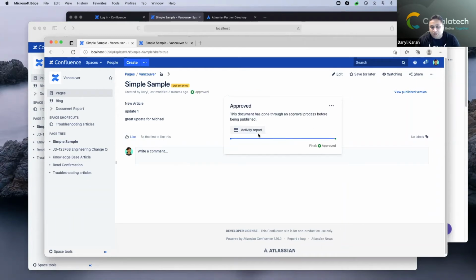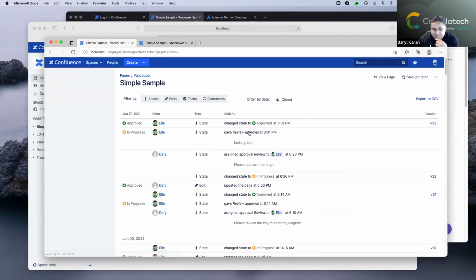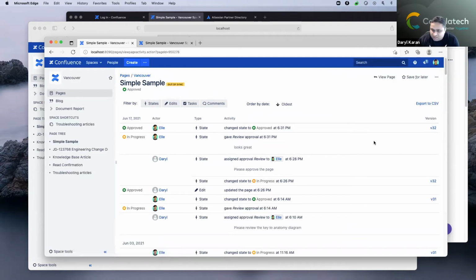And as I mentioned earlier, we create this activity report for every single page that gets created. And that activity report follows this page. So as long as the page doesn't get deleted in Confluence, every single time it gets edited, a new version gets created in Confluence, and it retains all this great information for your approvals. And what's nice is that when you're going through a compliance audit, auditors love this information because they can see exactly, okay, Elle went in, she approved at this time, the page was created at this time, where it's currently sitting, and when it was last edited. So this follows the entire approval process and every edit on this page as well.